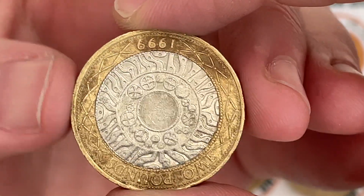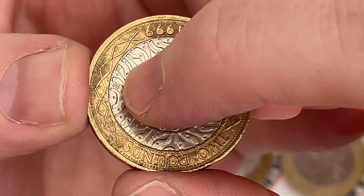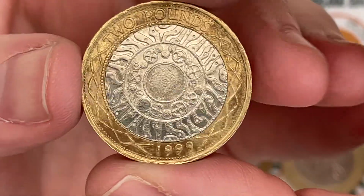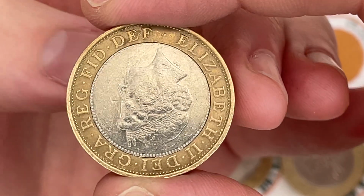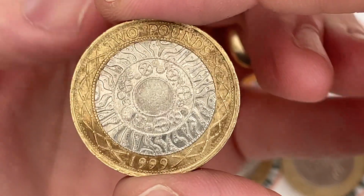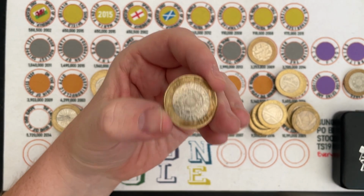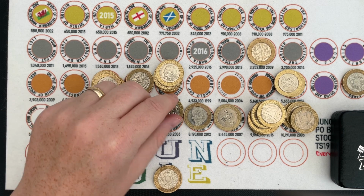So if I go like that, look, you'll notice that the B and the R is now in that bottom corner. So if the whole thing had been spun, then the B and the R would spin with it, and it doesn't. So when the B and the R is the right way up, the queen isn't. If it was spun, the queen would be upside down, but so would the B and the R. So it's 100% a rotation error. Never seen it before in a 1999, and I'm hoping this has already left my possession for a billion pounds.